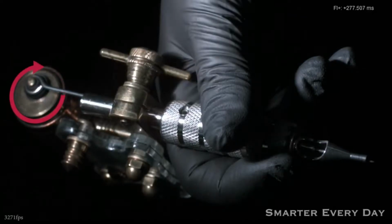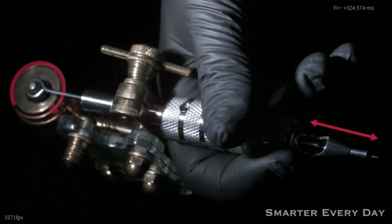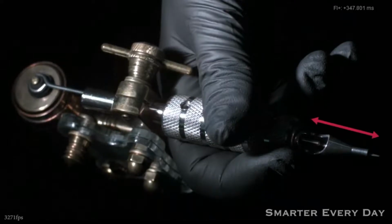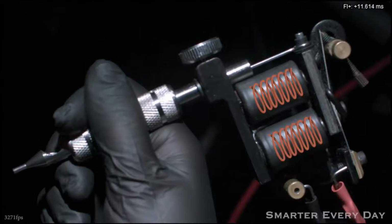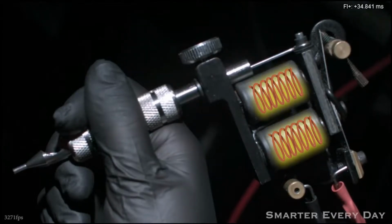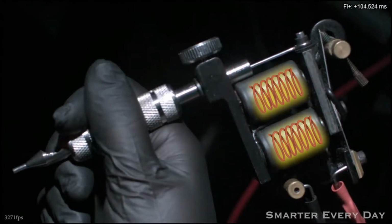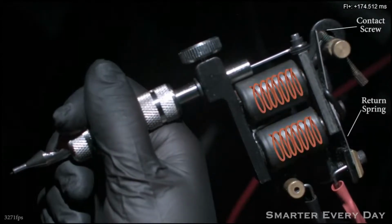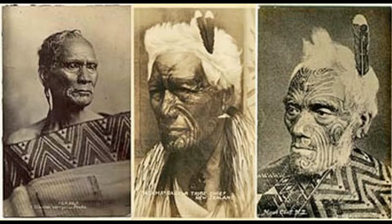Here, this motor has rotational motion, and it's translated to linear motion here at the needle bar. That's pretty simple, right? Coil machines, however, are a bit more complicated. When Leah steps on this foot pedal, that direct current is applied to the two coils. This turns those coils into an electromagnet and it pulls this armature bar down, moving the needle. When the armature bar moves down, it breaks the circuit away from the contact screw, and that causes the electromagnetic field to collapse. The spring then returns the armature and it re-energizes the circuit. This just happens over and over again.